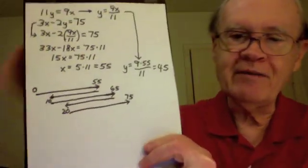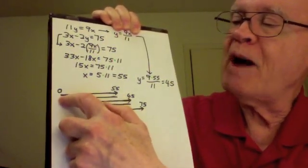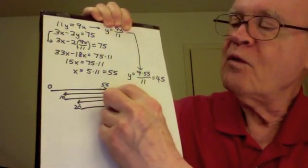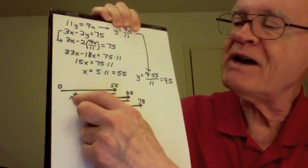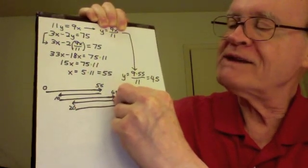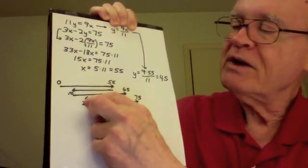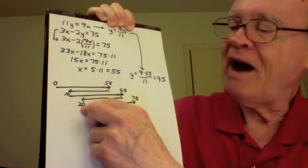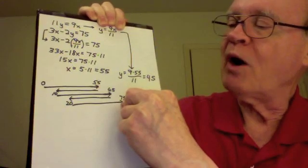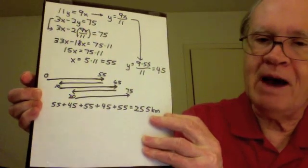So now I'm getting a good idea of what happened. The commander drove in his jeep from the 0 kilometer mark to 55 kilometers. Then he went back 45 kilometers to the 10 kilometer mark, then forward another 55 to the 65 kilometer mark, then back 45 to the 20 kilometer mark, and finally forward 55 to the 75 kilometer mark. So in all, he drove 255 kilometers.